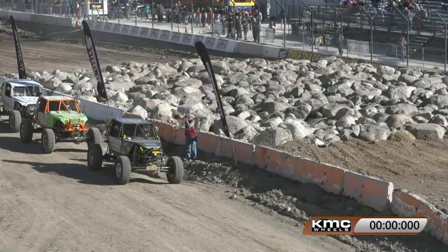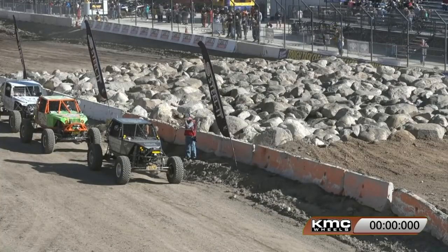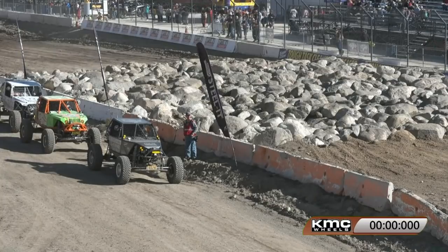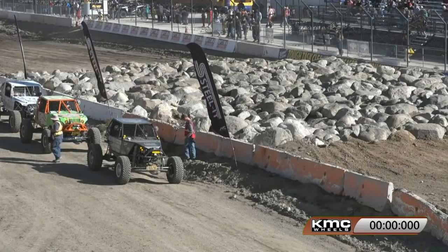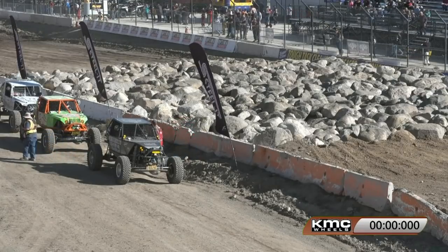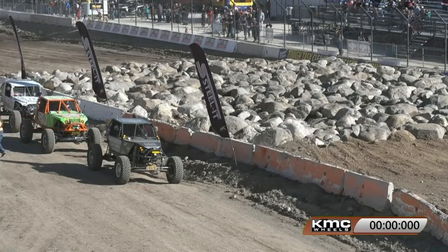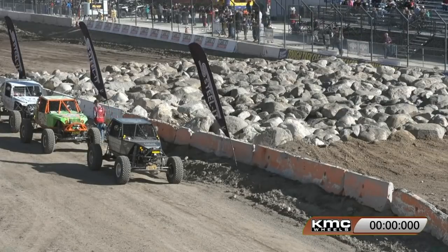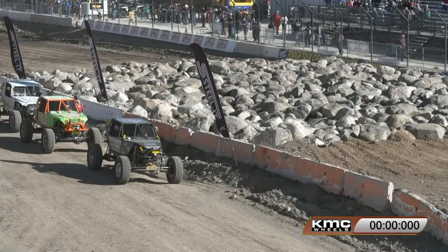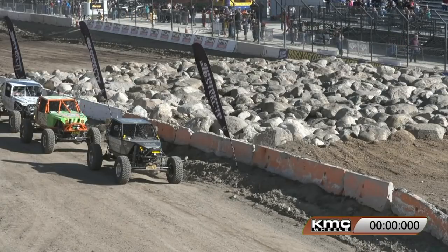Remember, this is setting up for tomorrow's Four Wheel Parts Nitto National Championship. This is short course, so qualifying really sets you up for the heat. And then it is a physical finish. This is not on corrected time. This is a physical finish race, so starting up front gives you a huge advantage. Even though there's tons of passing up here, it's going to be an interesting day of racing tomorrow.